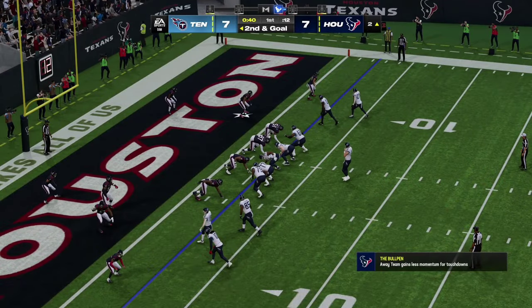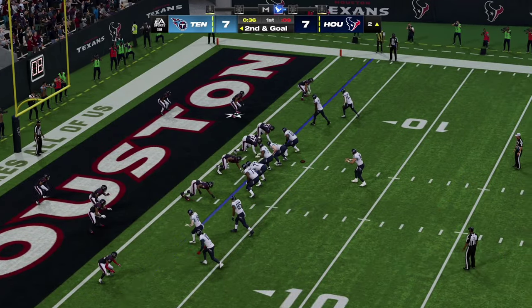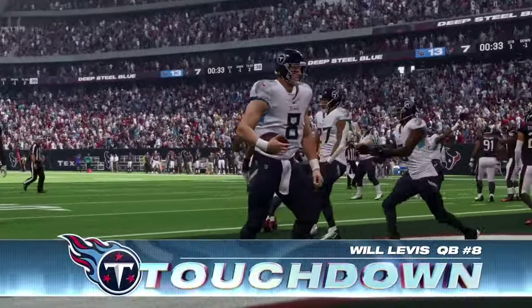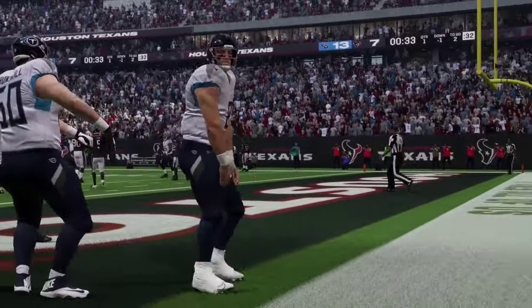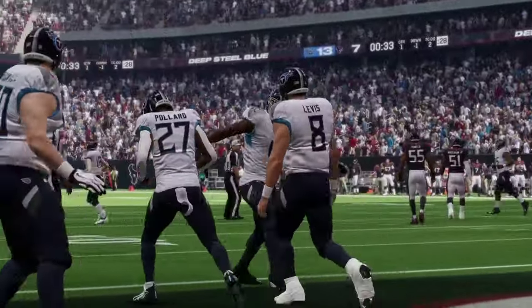From the 2 now, second and goal. Now they'll try and set up the quarterback draw here. And he gets in. Touchdown, Tennessee. Will Levis scoring on the 2-yard keeper. And the Titans have taken the lead.